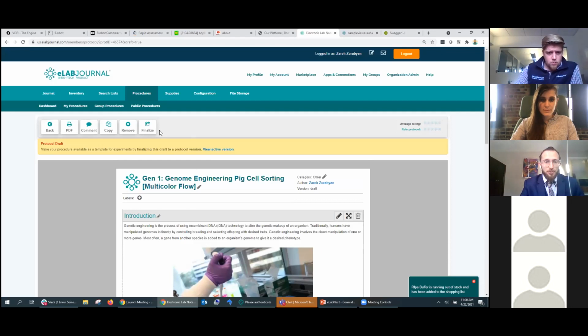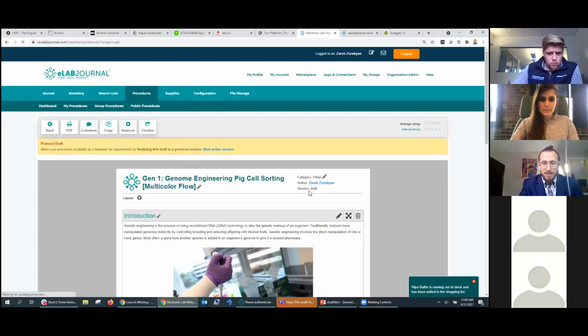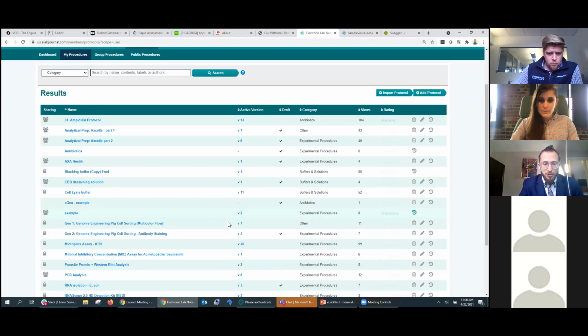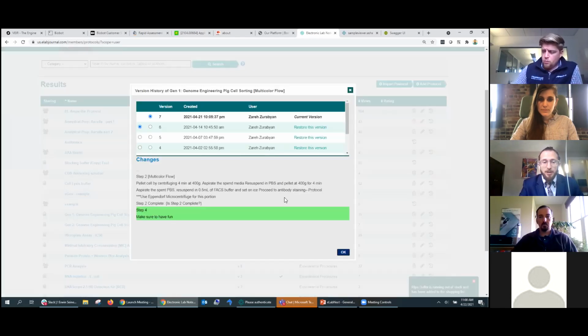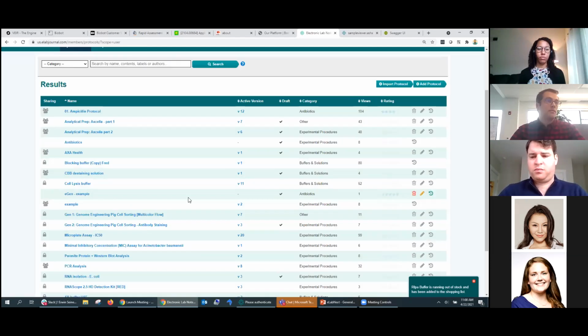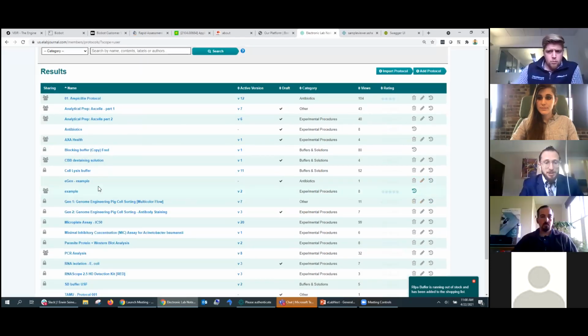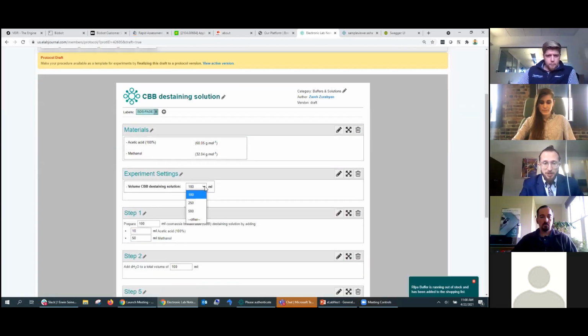Now it's in draft mode. As soon as I finalize this, I will see that now it's going from version 6 to version 7, and I get to see this history that I am building with all of these changes that I'm making to my protocols. So these protocols are very extensive. You can actually set up dynamic fields in there and calculations. So for example, this one here, if I go from 100 to 250, you see the math gets done for you automatically.